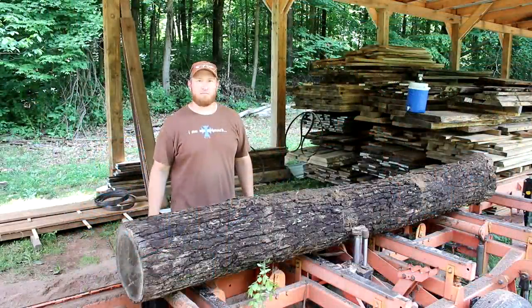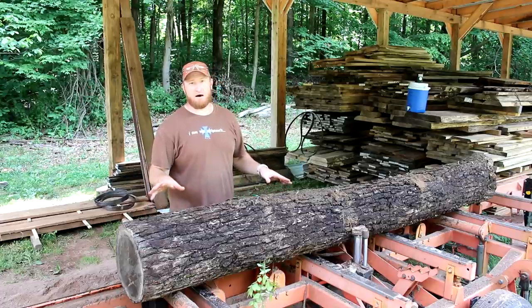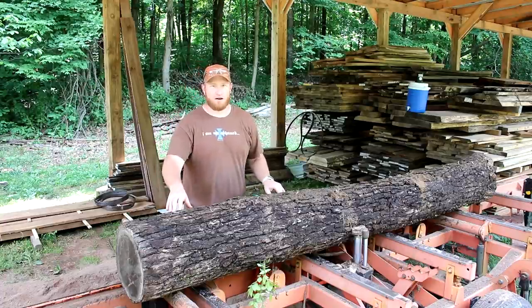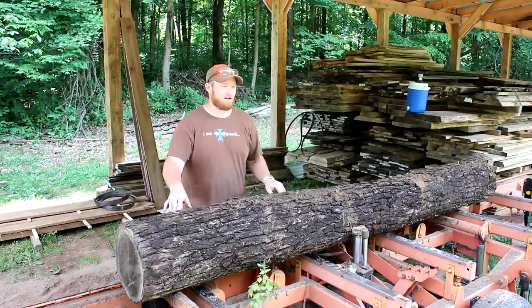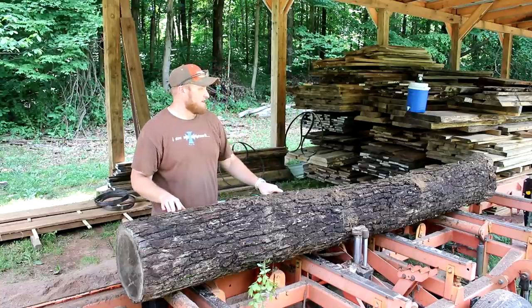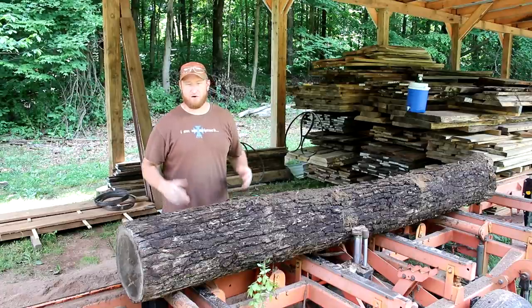Hey everyone, welcome back to the Sawmill Barn here at Southern Indiana Sawmill. Today I'm going to be cutting a whole bunch of walnut, and truth be told, I've already cut quite a lot earlier this week, and I've got just a few logs left, so I'm getting down to the last bit I have here. And I've got some really nice logs that I want to get through.